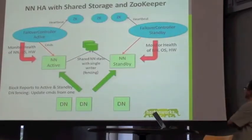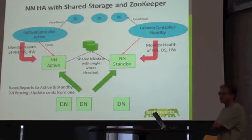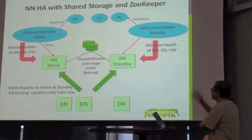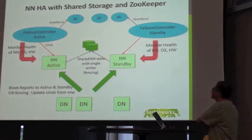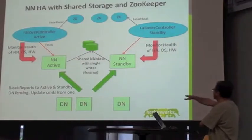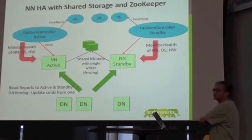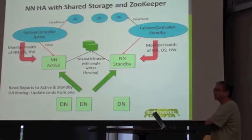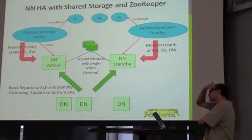So here is, for example, the overall picture of how it would look with Zookeeper. There would be a failover controller, and an active who would monitor its health and the network, and would issue commands to the active periodically when it needs to. And you see on the bottom that the data nodes are sending their block reports to both the name nodes. In this particular configuration, we are using shared storage for the name node.